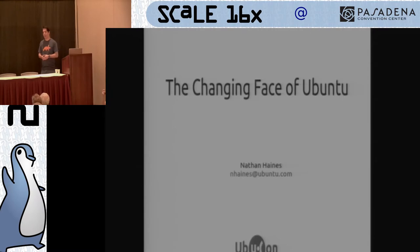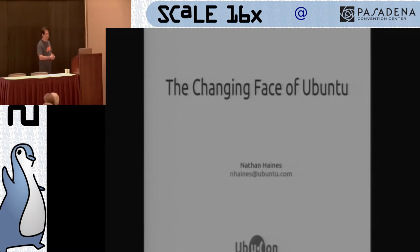So you may have seen them in October for Ubuntu 17.10. And you might be on the LTS release and happy with 16.04 and wondering what's in store. In 18.04, you will have heard that the interface, everything changed, and you may be wondering why. And that's what I'm here to talk about, the changing face of Ubuntu.